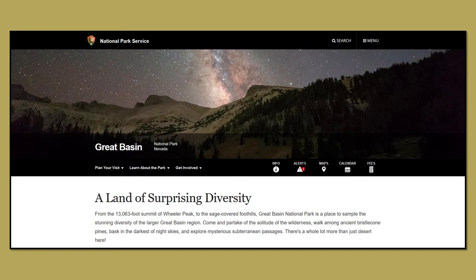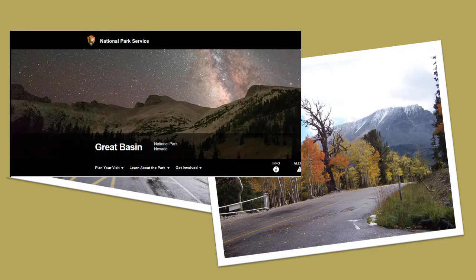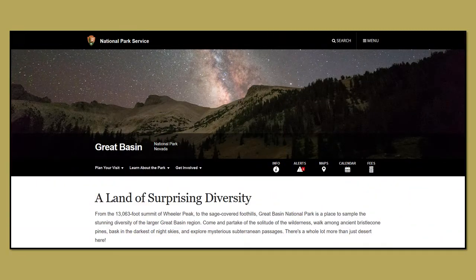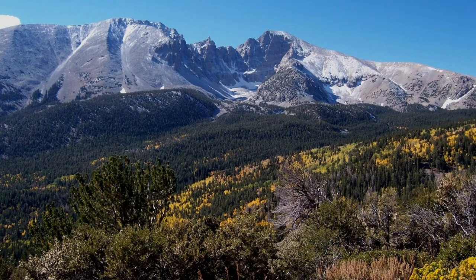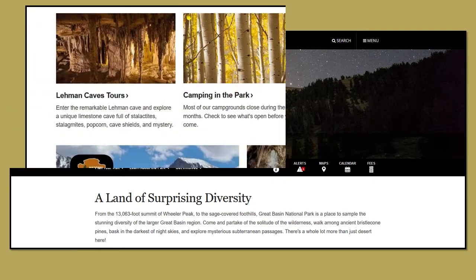From the 13,063-foot summit of Wheeler Peak to the sage-covered foothills, Great Basin National Park is a place to sample the stunning diversity of the larger Great Basin region. Come and partake of the solitude of the wilderness. Walk among ancient bristlecone pines. Bask in the darkest of night skies and explore mysterious subterranean passages. There's a whole lot more than just desert here.